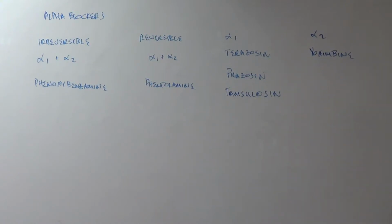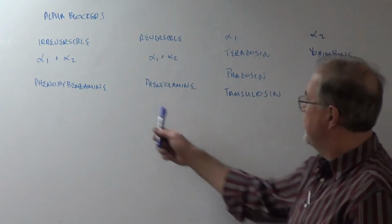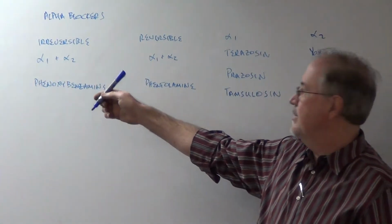Isn't that a derivative of pot, something like that? I don't know where it comes from, it's a naturally occurring compound. Not commercially available.